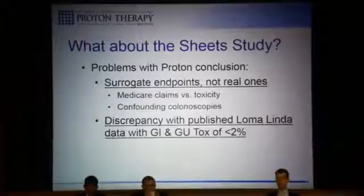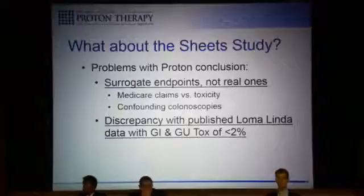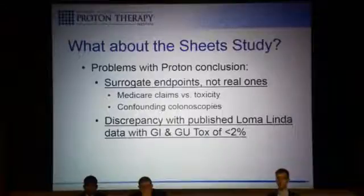And so every time Loma Linda followed one of their patients and did one of these colonoscopies to check to see how well they were doing, they were scored as having a toxicity. But this wasn't discussed in the paper.